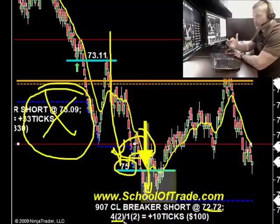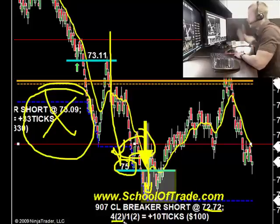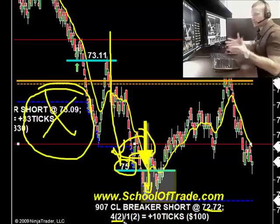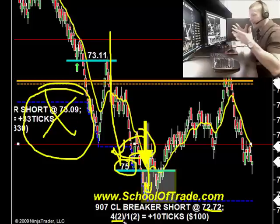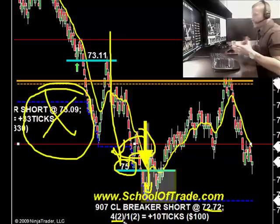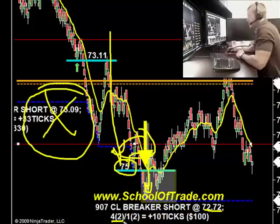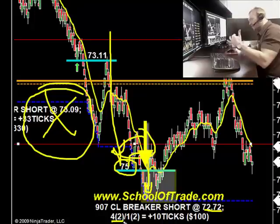We took a +4. First target +4. Move our stop down to entry, -1 tick. Then, of course, it reversed back against us. Our trade management, guys, this is what allows us to have days like this, right? You're going to have days that are not going to give you as much profitability, but having a conservative trade management strategy is going to allow you to get through those days and live to see days like today.